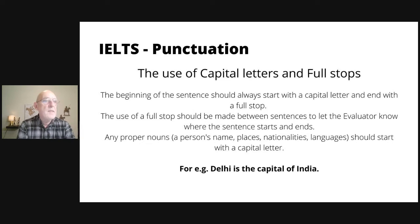The other place that you'll want to make sure that you use your capital letters is at the beginning of any proper nouns, whether it's a person's name, the name of a place, someone's nationality or language. These should all start with a capital letter.